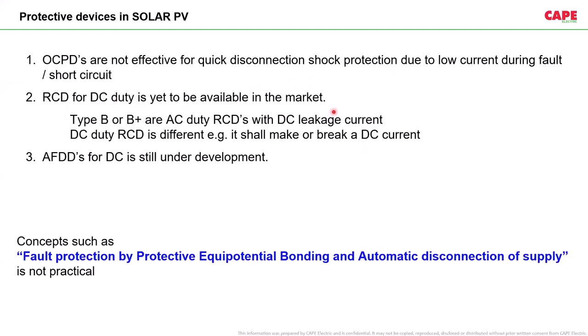RCD for DC duty. DC duty means for pure DC application. Of course, RCDs type B or type B plus RCDs are available. Please note that these are AC duty RCDs. AC duty in the sense the application is AC, but with a DC leakage. These are not for pure DC duty.